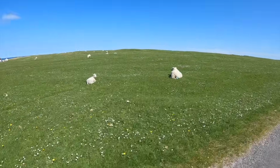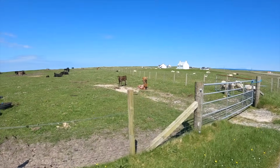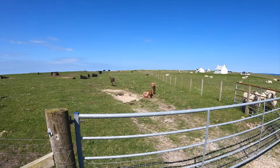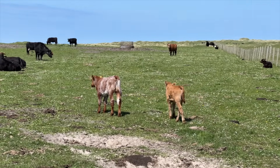Hello! Oh, look at these wee calves. Look at the size of you! There's a car coming as well, so that's a good excuse to stop here. Hiya. They must have been born yesterday. They are absolutely tiny.